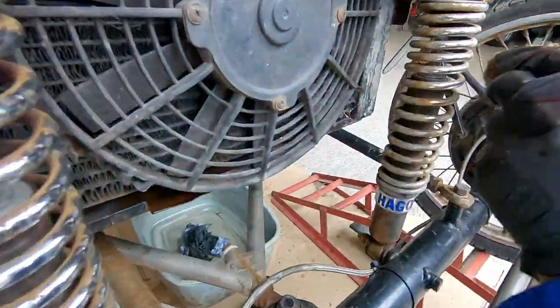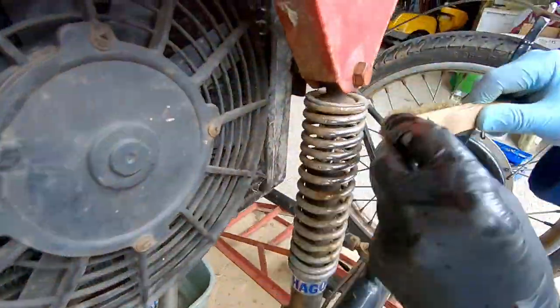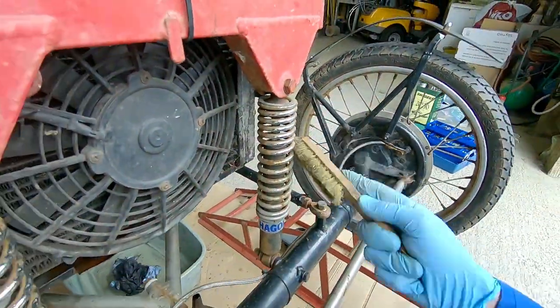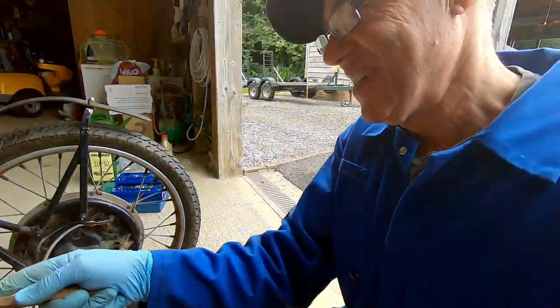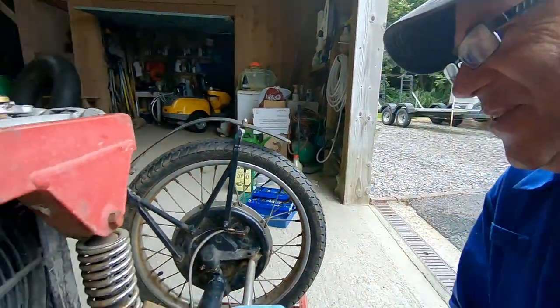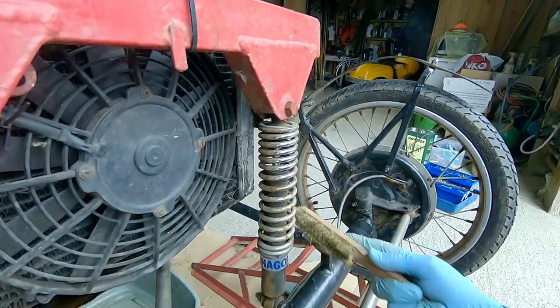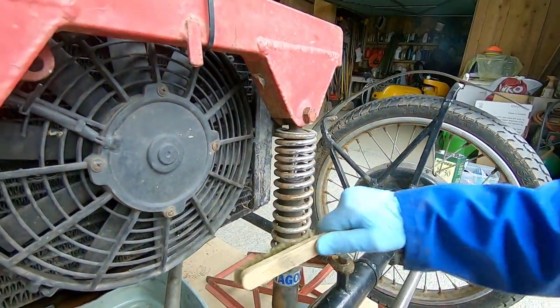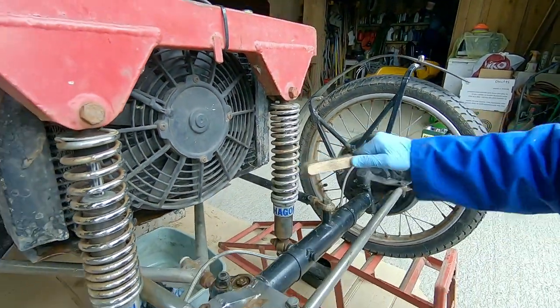So one of the most important jobs, apart from everything else, is getting these front springs looking a bit shinier. This is why we've hired a professional spring buffer. While we're waiting for Chris to come back with a few parts before we can crack on, let's polish up the springs. It's going to look better though, isn't it?